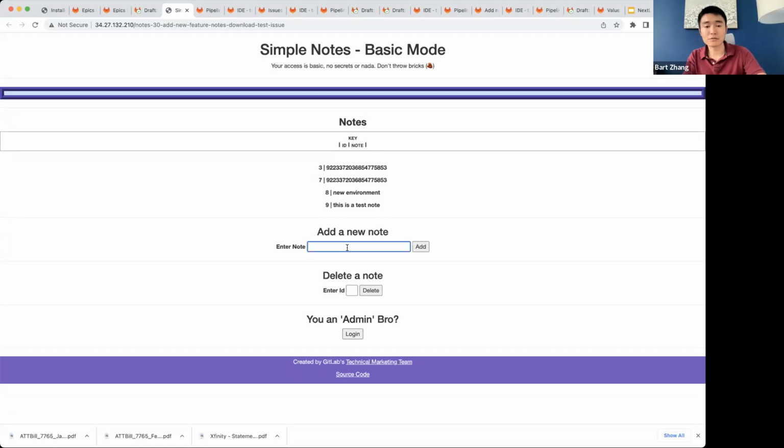So I could have a long-lived job that goes and continuously inputs SQL injections, or inputs things into my user interface, in order to test whether this application is robust and secure.